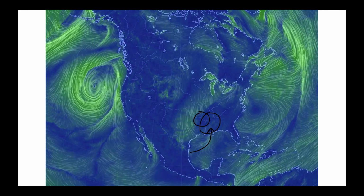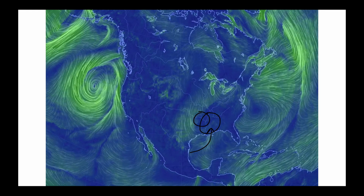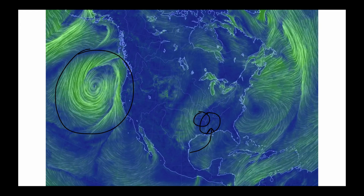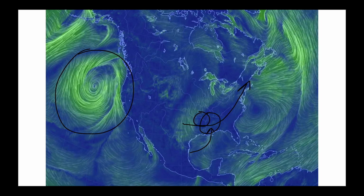Now, you're probably looking at that large system that's sitting and spinning off the west coast of the United States, and it's impressive, but I'll tell you something, that's actually not the main catalyst for the weather we're going to be seeing that's going to stretch right in through this corridor here over the next 10 days or so. So let's get to all of that.